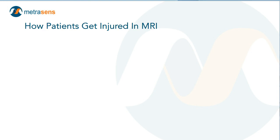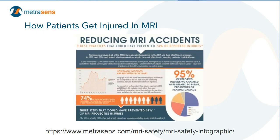One of the reasons that it's kind of difficult to look at is this information is not widely published. What you're looking at on the screen is a screen capture. The URL is at the bottom of the screen. This is also in the resources link here on the webinar. But this is an infographic that describes MRI injury accidents, again, FDA classified MRI injury accidents, and how they break down. And then we're going to look at some information about how these injury accidents can be effectively prevented.